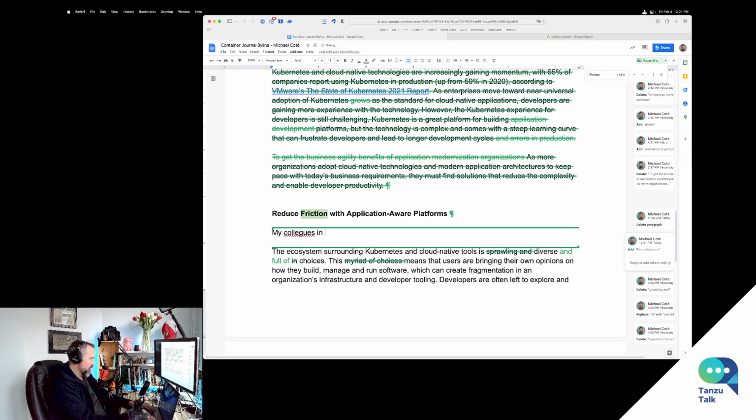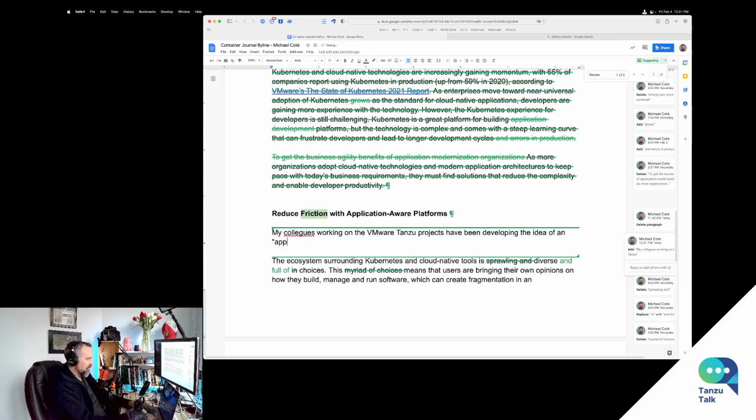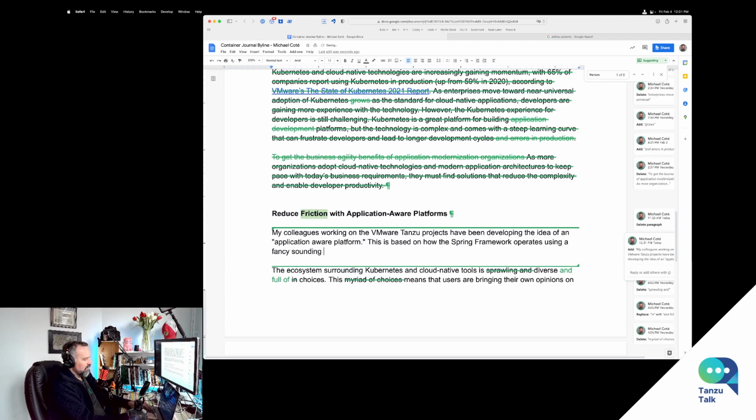My colleagues working on the VMware Tanzu projects have been developing the idea of an application-aware platform. This is based on how the Spring framework operates, using a fancy sounding idea called inversion of control.